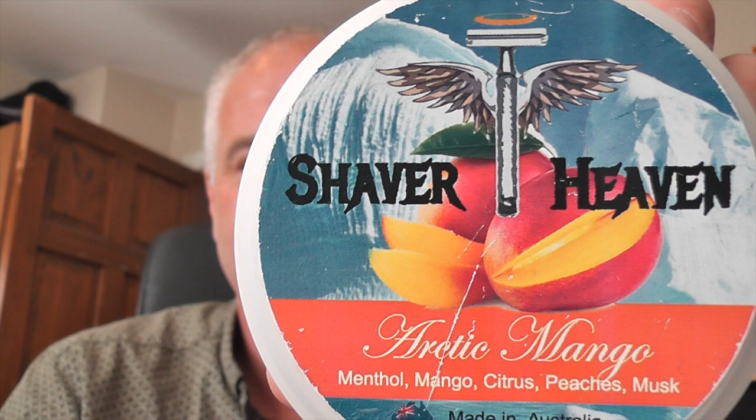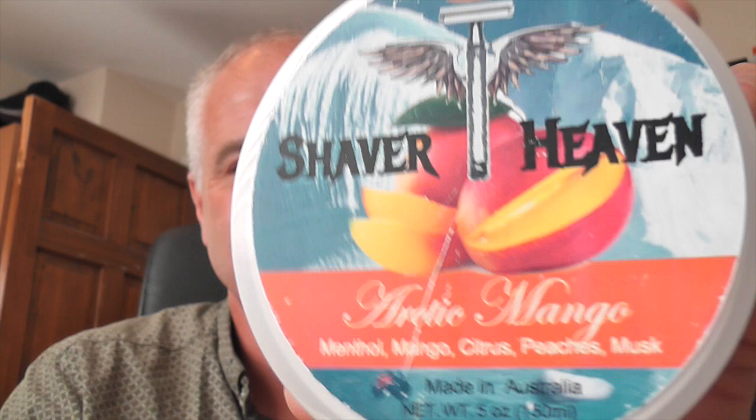So when Bob sent the stuff on to me, he also very, very generously included in the box, along with the razor and the Mike soaps that I'd bought, some Shaver Heaven Arctic Mango, which is menthol, mango, citrus, peaches and musk. He put that soap in, it has a little lid on it. And there's the soap there. And you can smell the menthol in that. So I'm looking forward to using that.